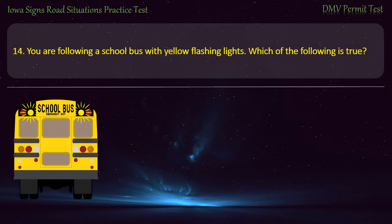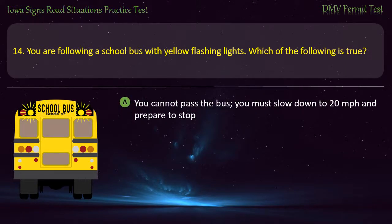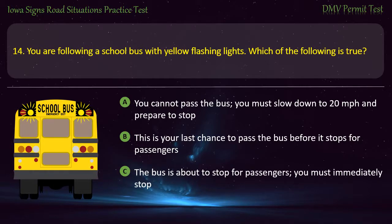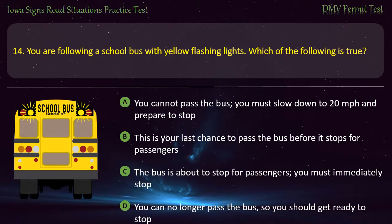Question 14. You are following a school bus with yellow flashing lights. Which of the following is true? You cannot pass the bus. You must slow down to 20 miles per hour and prepare to stop. This is your last chance to pass the bus before it stops for passengers. The bus is about to stop for passengers, you must immediately stop. You can no longer pass the bus, so you should get ready to stop. Answer. You cannot pass the bus. You must slow down to 20 miles per hour and prepare to stop.